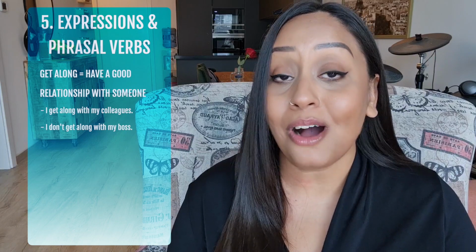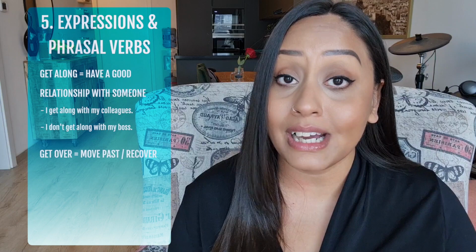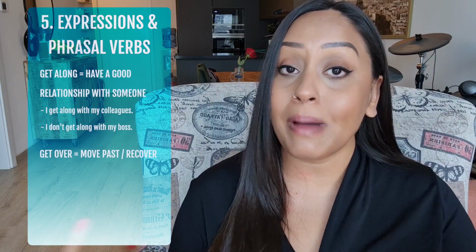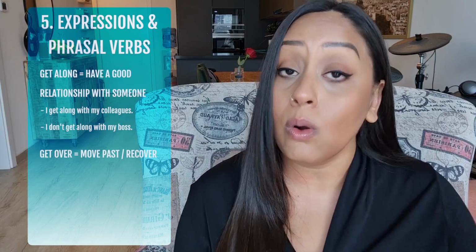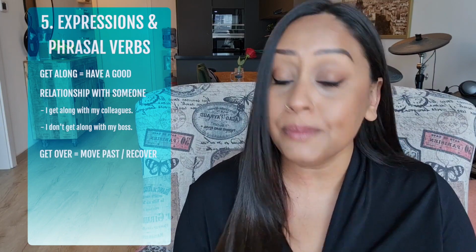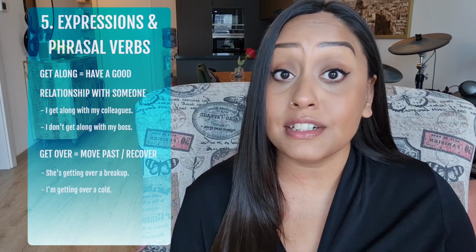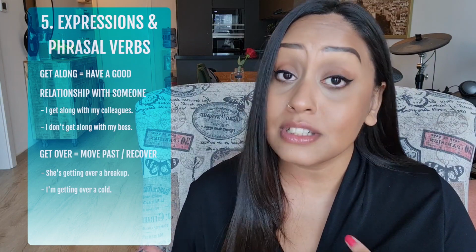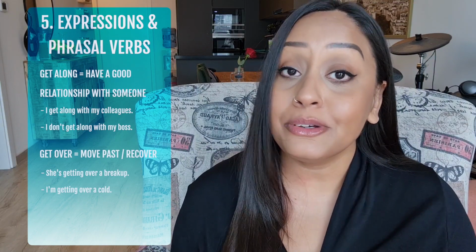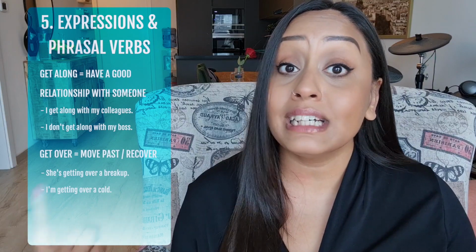Another example of a common phrasal verb with get is get over. Get over means to move past something or recover from something physically or emotionally. So for example, she's getting over a breakup. She's getting over a divorce. She's trying to move past it emotionally. She's upset and she's trying to recover. You can also get over a cold or get over a flu or get over a fever. This means again to recover.